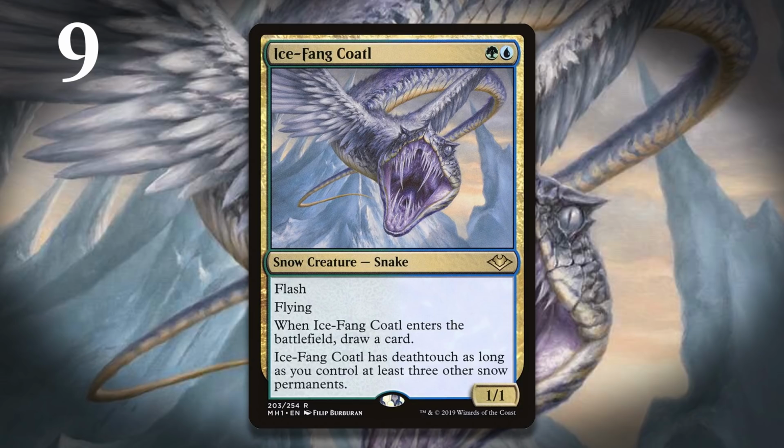I've always had an affinity for snow in Magic, and seeing it as a full-blown, well-supported archetype in Limited was awesome. The Coatl really embodies how I most enjoy playing Magic too. I love the combination of Deathtouch, Flash, and drawing a card, because it means you can kill just about anything and get a 2-for-1 out of the deal. 2-for-1s are super satisfying in Limited, and we're going to see more cards that are good at creating those as we move up this list.